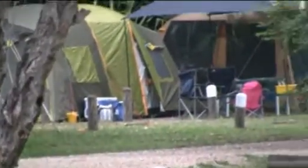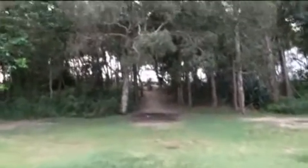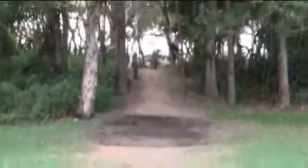And there's another view of my tent, and you can see that we're just a short walk from this interesting looking little path, which I imagine you can guess where it leads to. Well, let's take a look.